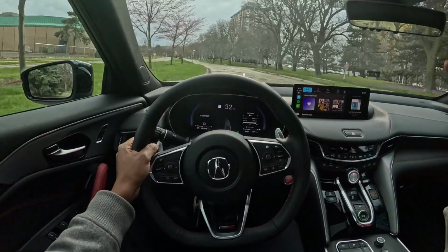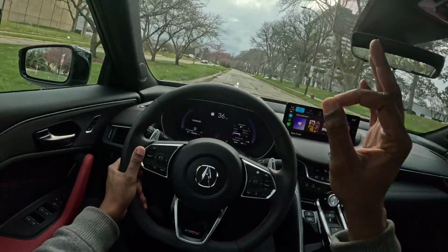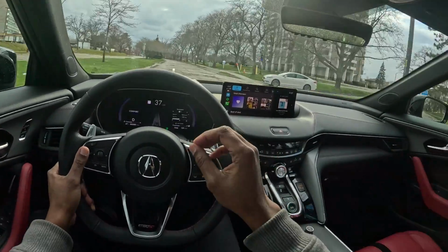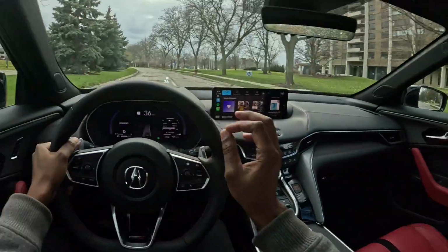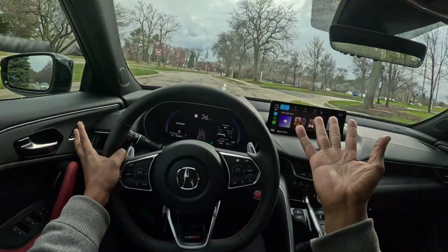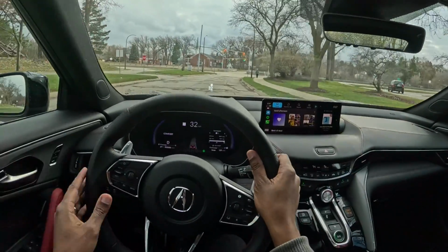And then the audio system, we got that 17 speaker ELS. That is probably the best audio system that I have heard in any vehicle at any price point. It is amazingly tuned in here, even better so than the Integra. I have to compare it, but same audio stereo, but it's just much better in here.